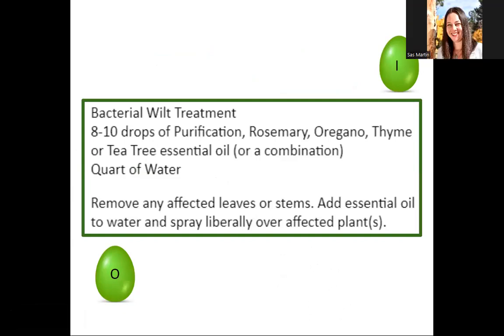Always touch your soil. Go touch your soil. If your soil's damp, then it's probably fine. If your soil's super dry, then definitely give it some water.